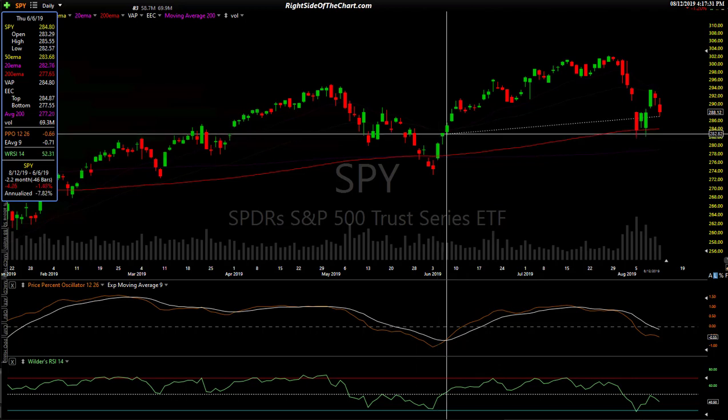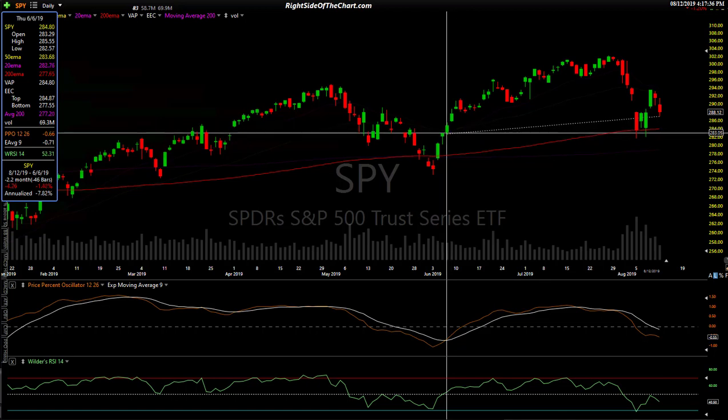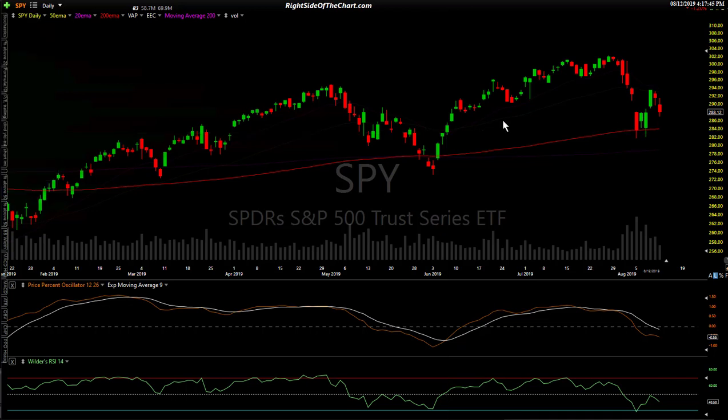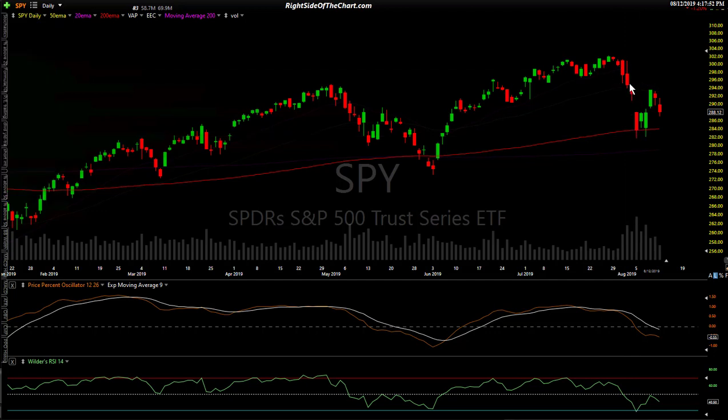So to this candle where the crosshairs are, and I'm looking at calendar days, if you pop up the box, that's 2.2 months or 46 bars. In other words, 46 trading sessions. So 2.5 months of gains were wiped out right here in just a few days, just about a week or so. And that's the nature of technical analysis and corrections and why it's lucrative to trade if you can get the short side right. Because in just a week, you've made as much in profits as it took 2.5 months on that slow grind of gains.